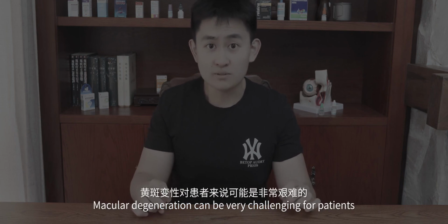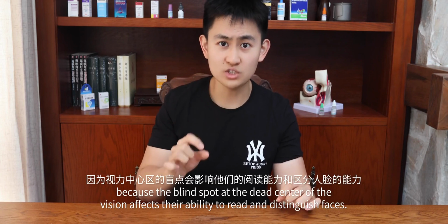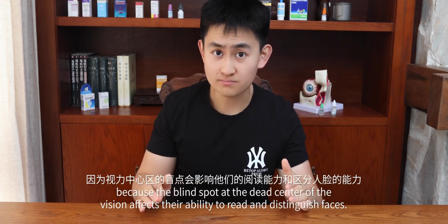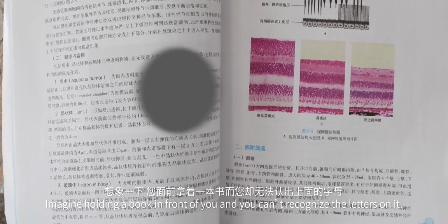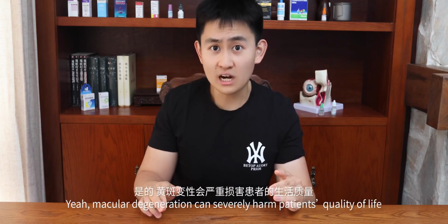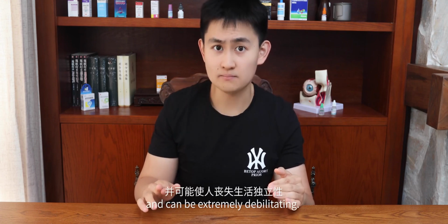Macular degeneration can be very challenging for patients because the blind spot at the dead center of the vision affects their ability to read and distinguish faces. Imagine holding a book in front of you and you just can't recognize the letters on it. Macular degeneration can severely harm patients' quality of life and can be extremely debilitating.